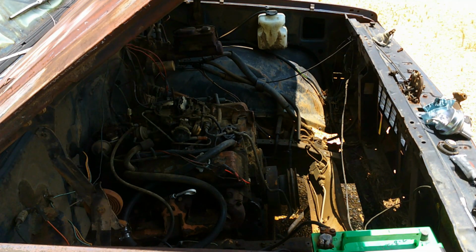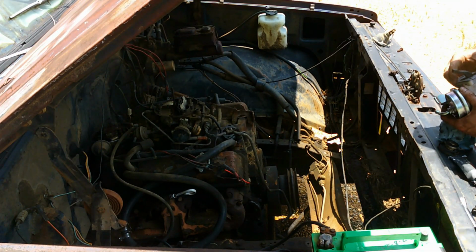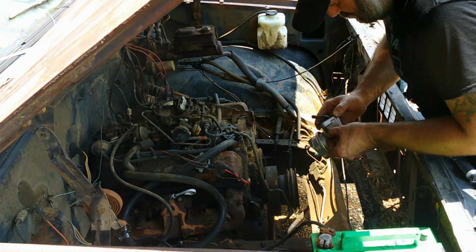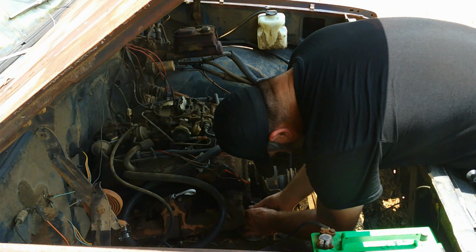All right, of course, as soon as I turn the camera on, it gets windy. But anyways, here we are trying to get this back together. So basically gonna go in reverse of what I did taking it apart. I get this fuel pump stuff down in here.